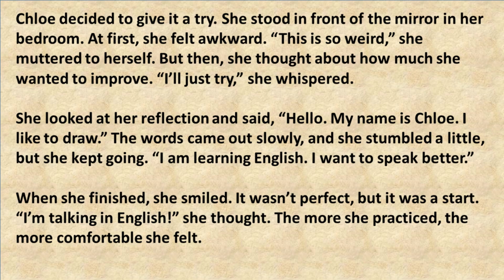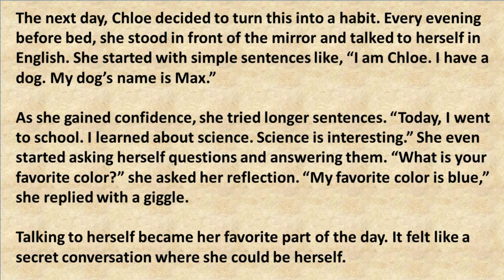When she finished, she smiled. It wasn't perfect, but it was a start. "I'm talking in English," she thought. The more she practiced, the more comfortable she felt. The next day, Chloe decided to turn this into a habit. Every evening before bed, she stood in front of the mirror and talked to herself in English.